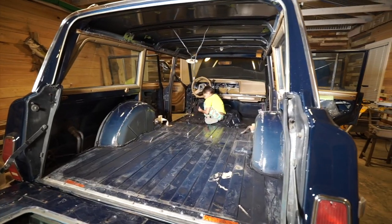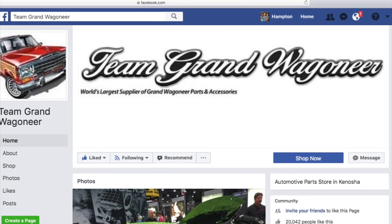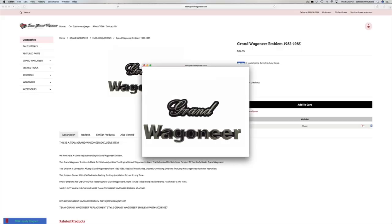So we stripped it down all the way to the bare metal, and then it was time to find all the replacement pieces. I went to the only source that pretty much has everything, teamgrandwagoneer.com. Now I've talked about getting stuff from there before, but I think it would be a little disingenuous not to tell the whole story.